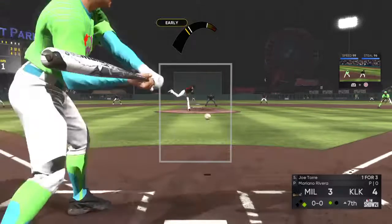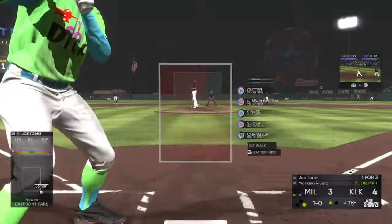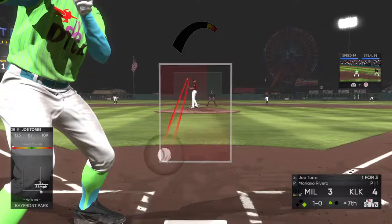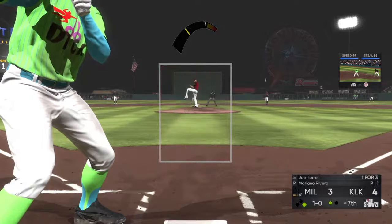First pitch on its way. Nope, he'll take the ball. Look at a slider here that misses for ball 1. Count 1-0. If he doesn't shorten his swing up right there, there's no chance he keeps his bat back.